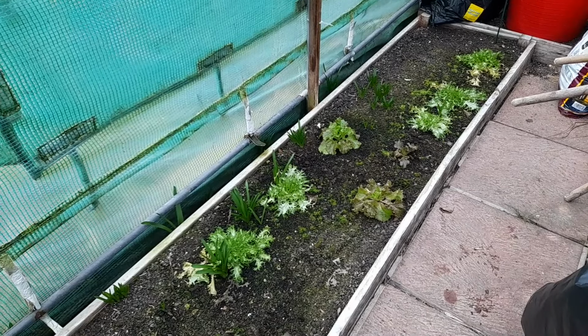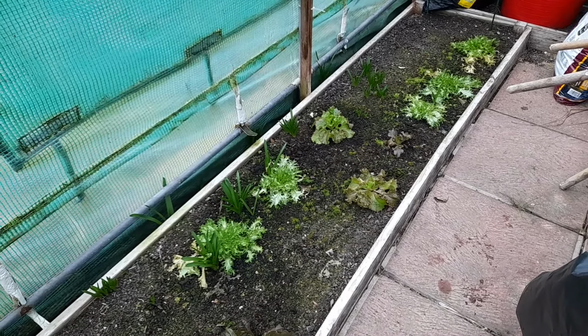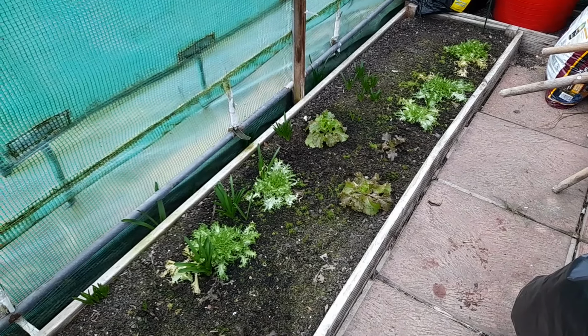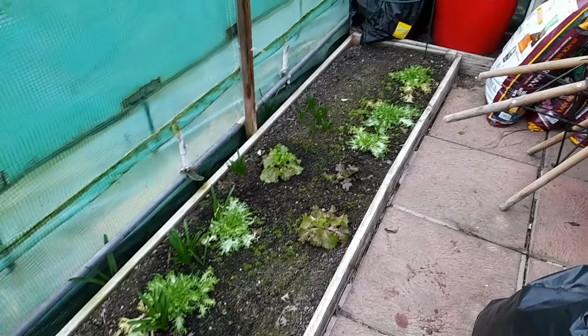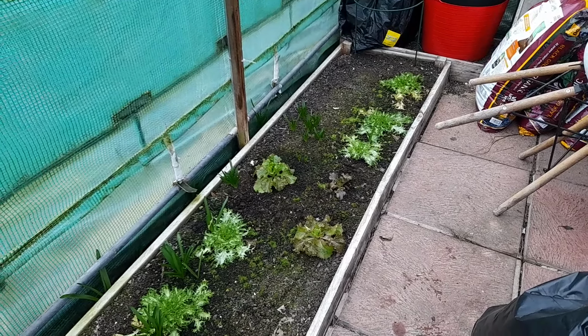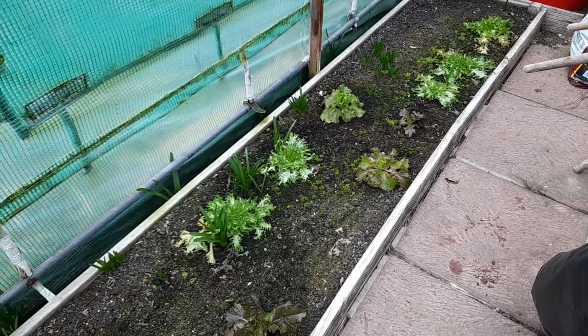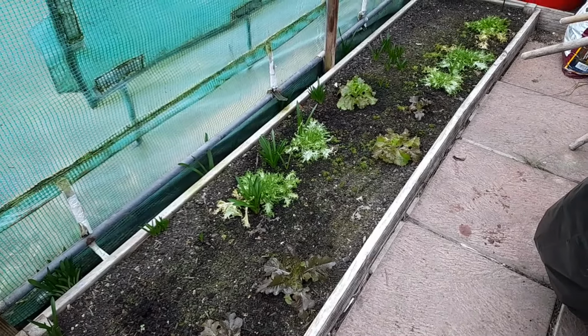So this bed, which has had these lettuce in it since October, it is occasionally watered but not very often, and the surface hasn't been disturbed, and you can see in some places it's looking quite green, which is moss growing. I don't know if that's an issue or not. I'm not going to worry about it.